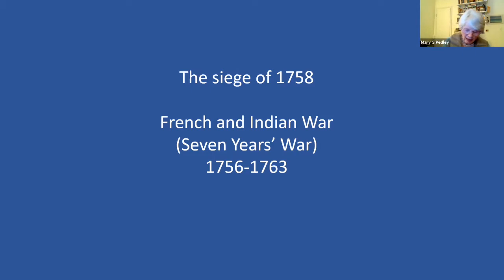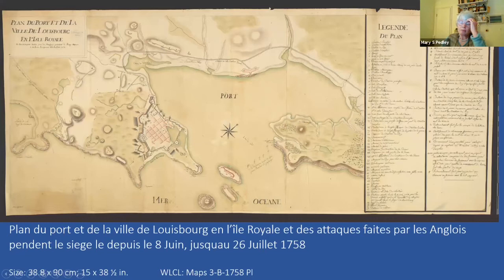The population came back, and the French faced the problem of having to rebuild what had been destroyed in the British siege. It didn't last long because the French and Indian War led to another siege of Louisbourg in 1758. And in this map, a French map made after that siege, we can see that at this time the French were grossly outnumbered by the British by about 5-1. And the whole of that siege of 1758 is recorded on this very long map, 38 inches wide, so about 3 feet wide, that records what happened in the siege.